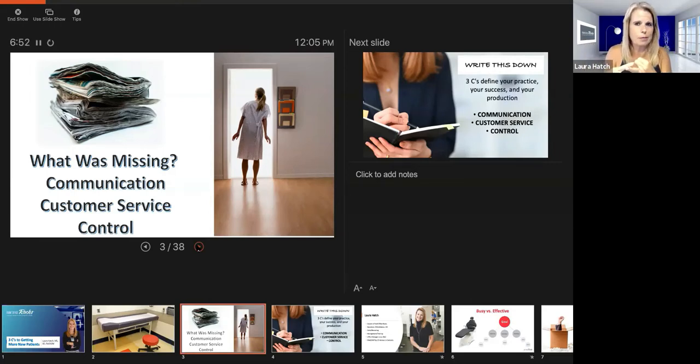They dropped the ball in customer service. To leave a patient sitting in this room alone for 30 minutes, really bad customer service. That's like the worst thing you can do. And they dropped the ball on control. Like, where was the control in this? Who put the patient into this room and left me sitting there?